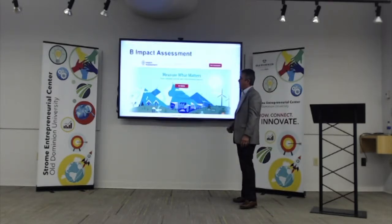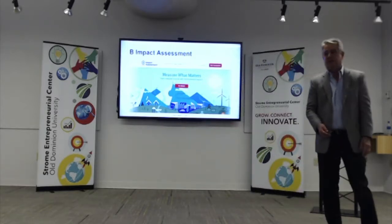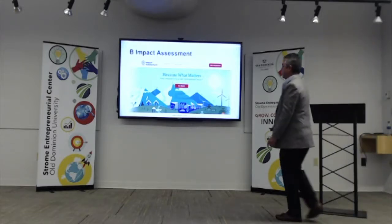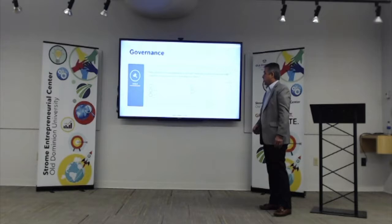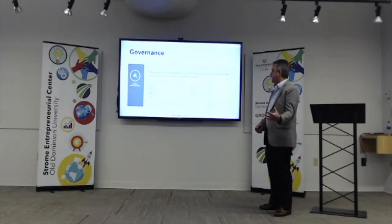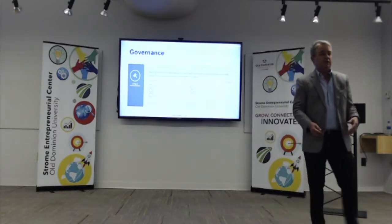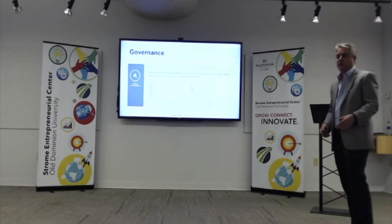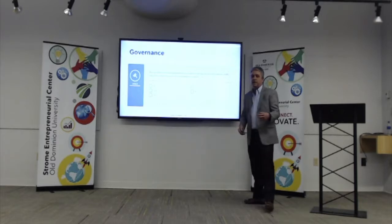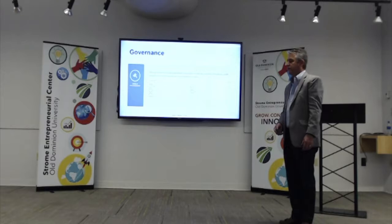So, what is a B impact assessment? That's the certification process that's used to validate an organization that wants to become a certified B Corp. So these are some of the example questions. You look at the governance of the organization and the extent to which in the governance documents there's an indication of interest in the community and the environment and their employees and how that ties to performance metrics of the organization.